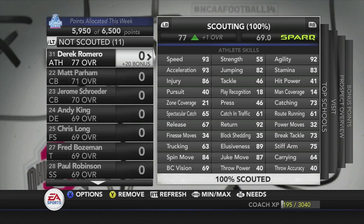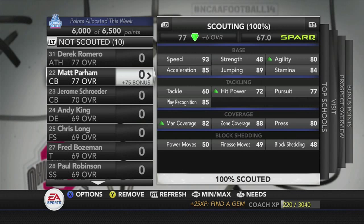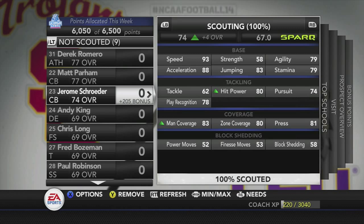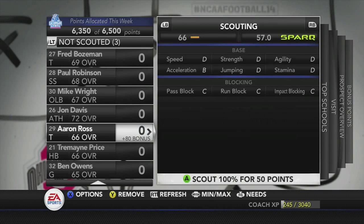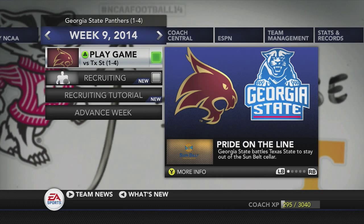We'll scout this guy, 77, plus 1 overall there. This guy is going to be plus 6, a gem, to 77, the cornerback. So we really need him on the team to go with Patrick Griffin. This one, cornerback, plus 4 to a 74 overall. Athlete John Davis, plus 6, 72, a gem. We could add him there as well. Looks like he could be a good receiver. A bust by Aaron Ross, so we'll remove him.